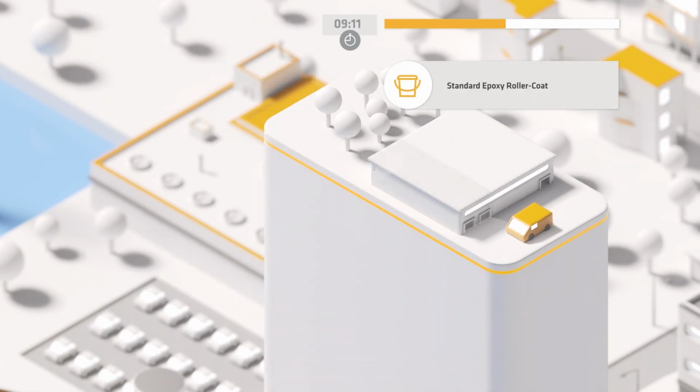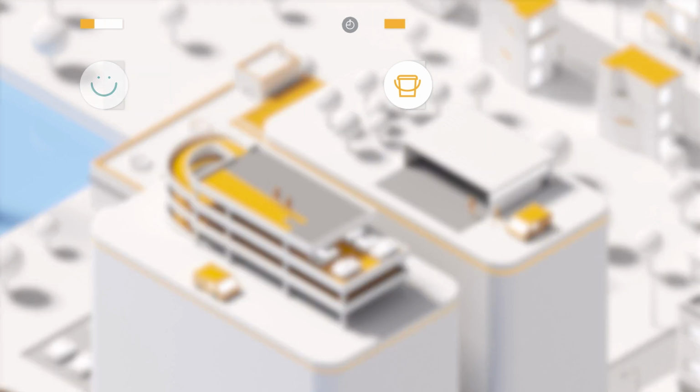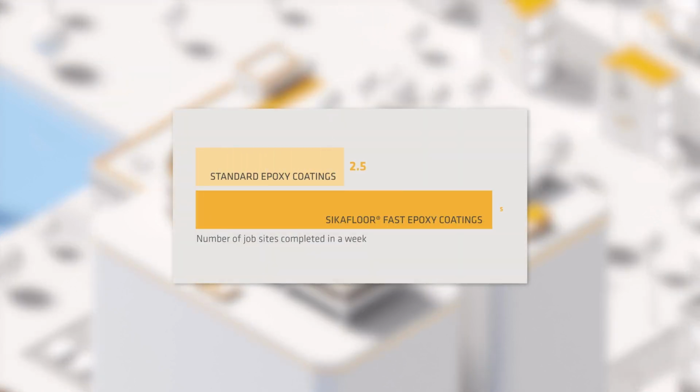With the fast-curing Sikafloor epoxy coating range, up to 5 different job sites can be applied per week. Standard epoxy products limit the number of jobs that can be completed to 2 to 3 per week.